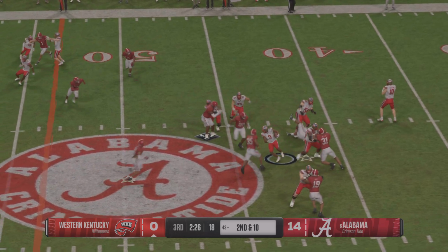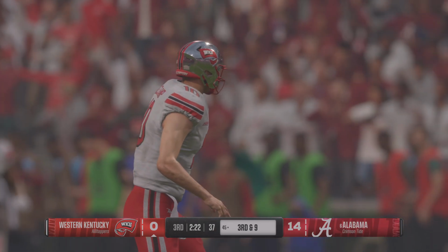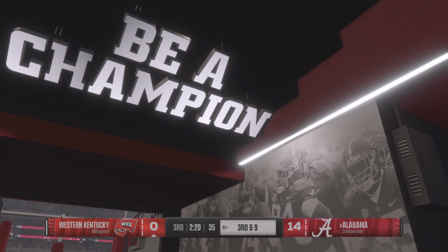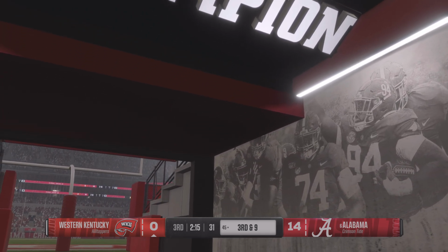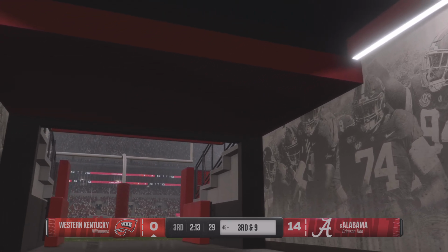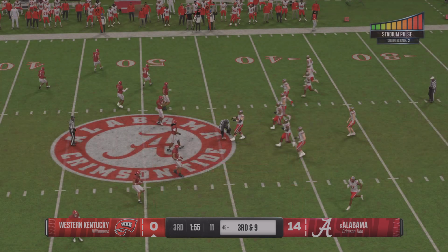From the shotgun, the handoff to the back. A strong tackle and wrap-up from the junior. The run game just has not been working for this offense all game long. We saw it on that last play as well. Just not getting enough push up front on the offensive line. They haven't been physical enough.